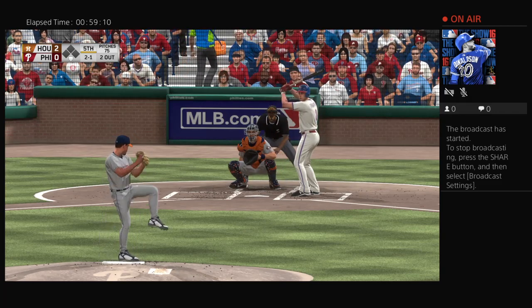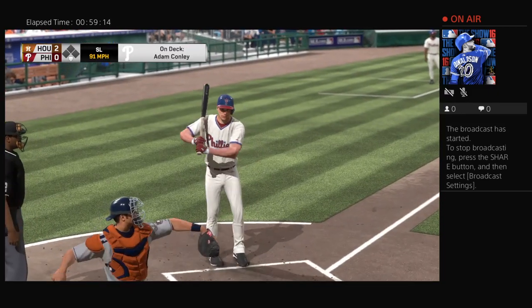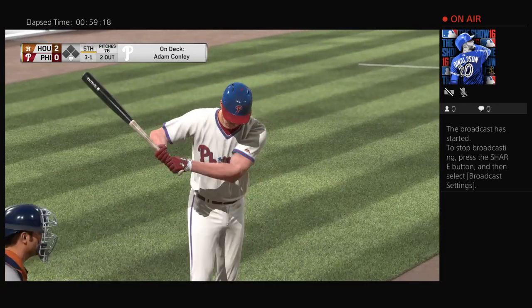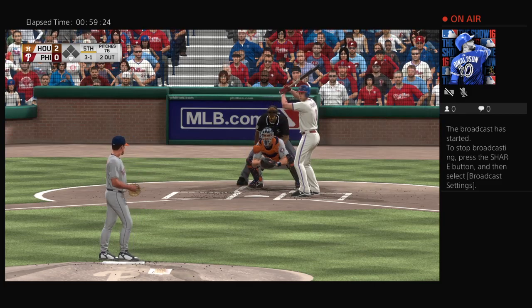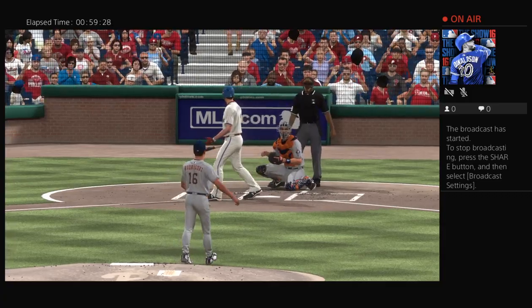Here's the pitch. Slider can't find the zone here, and he's behind now 3-1. This is a good at bat so far here with 2 away. If you're going to go down 1, 2, 3, at least make the guy work for it. He's doing that, and he's even gotten himself into a good hitter's count now. And this one misses for ball 4.